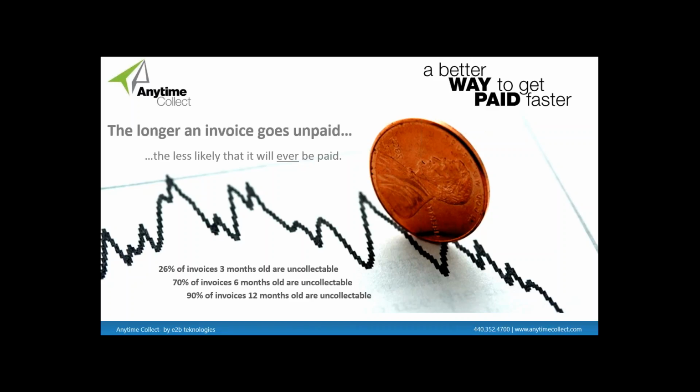If those invoices age out to 6 months, you're looking at 70% of them that are either uncollectible or uncollectible in full. And heaven forbid that we let them go out to a year. You're looking at maybe collecting 10% of your receivables. So the real lesson here is we need to be very proactive, especially early on in the process. We do not want our invoices to get to that point where they're even 3 months old. You know, net 30 terms, that means they're already 4 months from the time we provided the product or service.